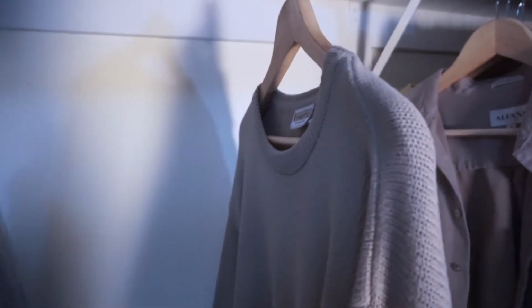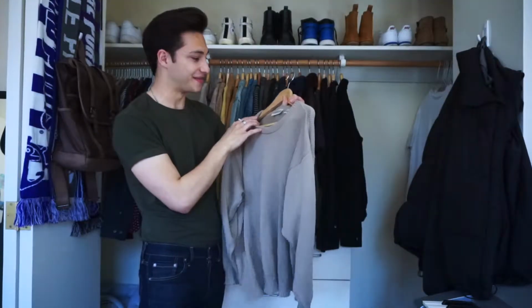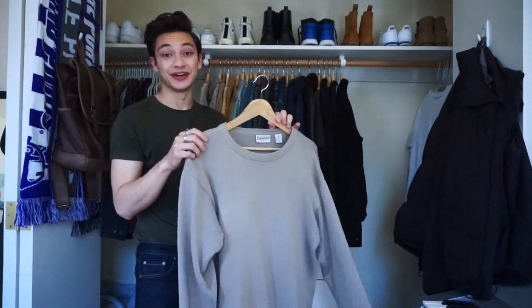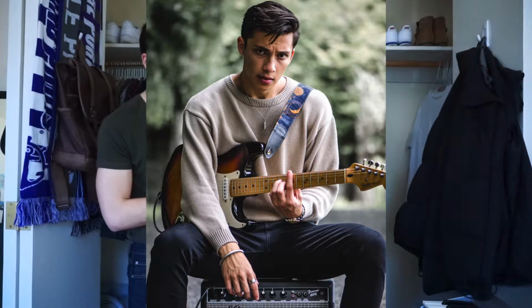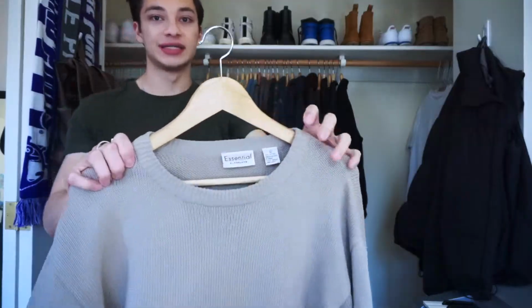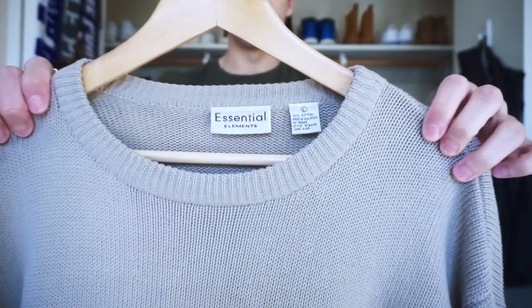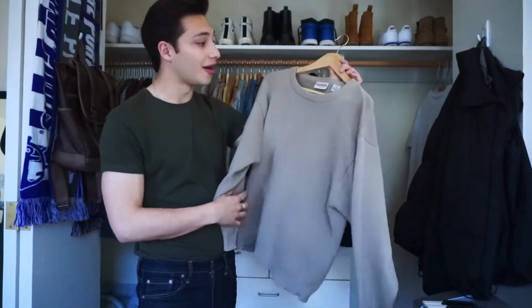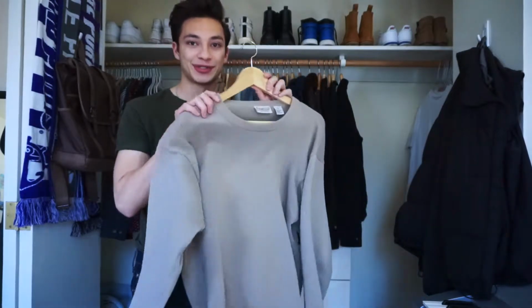This next one, very similar here. This is from this Essential Elements brand. No idea what it was, but I found this for $8, and I was so excited because this is just a perfect knit. Got a nice chunky collar. I think it really sets that apart from a lot of the other sweaters, but the cuffs on the sleeves are really nice. Overall, this was a steal of a piece, and I'm so happy to have this.